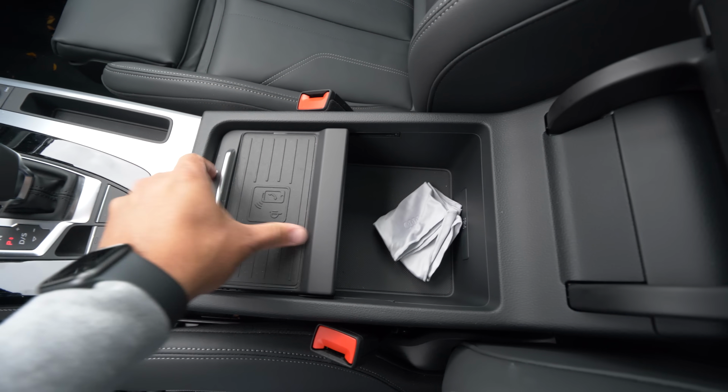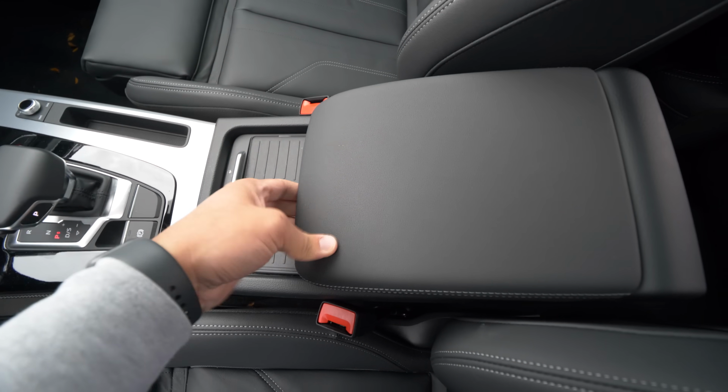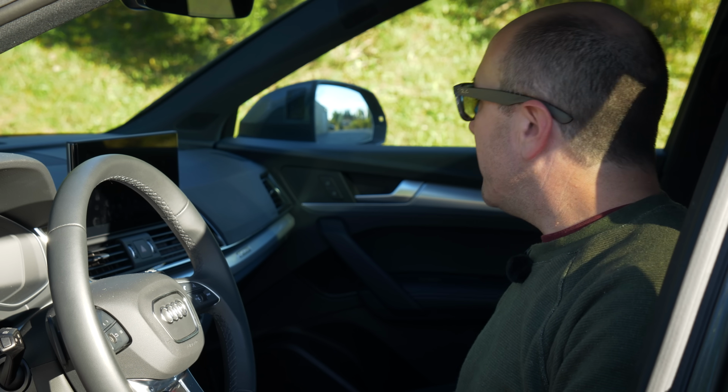I feel like I'm in a more tailored product, a more business class environment. And when I'm doing deals, that's what I need.